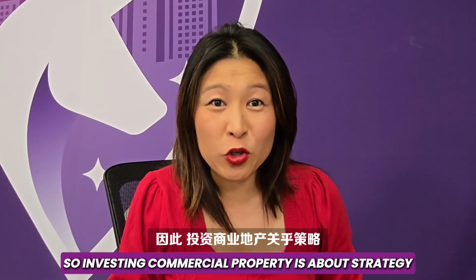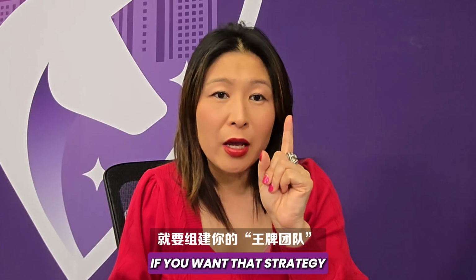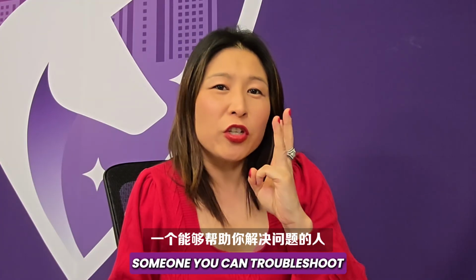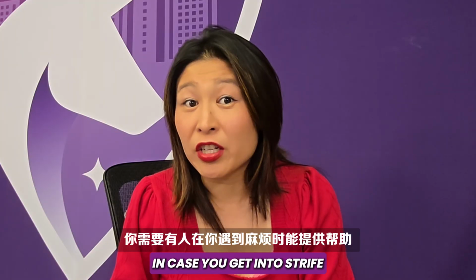So investing in commercial property is about strategy. Final tip, if you want that strategy, have your A team behind you. Build yourself an A team with a strategist, someone who helps you as a buyer's agent, someone you can troubleshoot with, but mostly someone who can help you in case you get into strife.